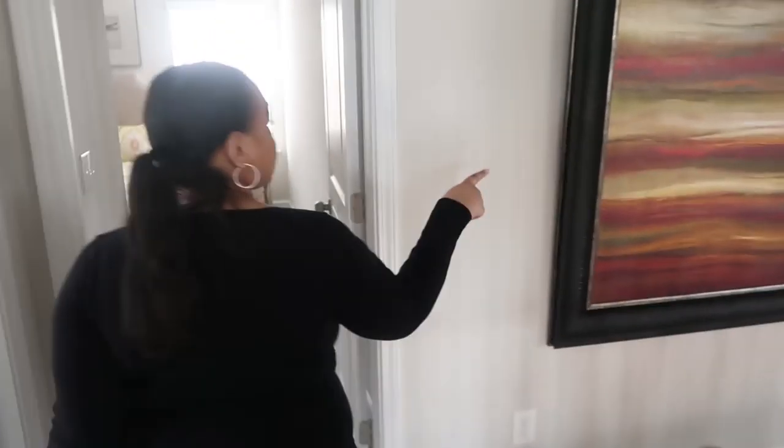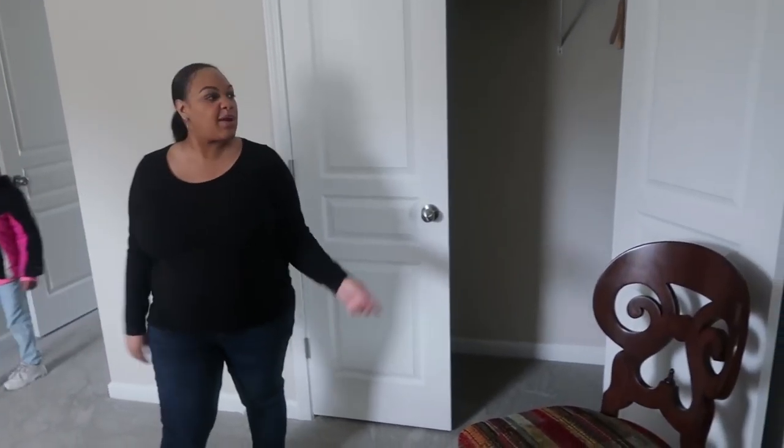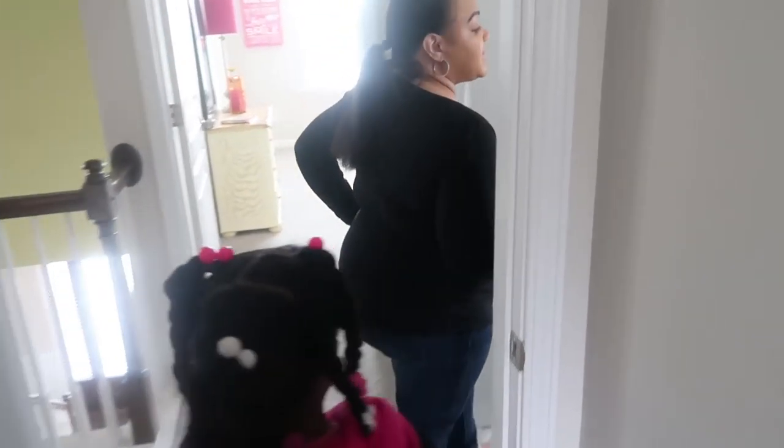Second bedroom. Alright, third bedroom. That picture's pretty. This is a nice size bedroom, smaller closet than the other one. This is a child's bedroom. Maybe this is for the baby that's in mommy's tummy. So, 3 bedrooms. All right. And then, second full bath.